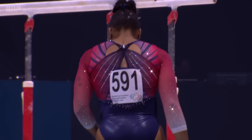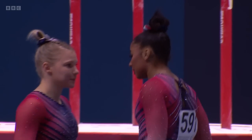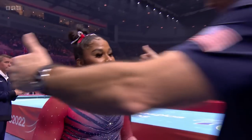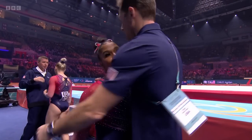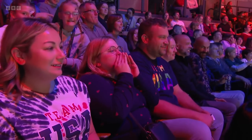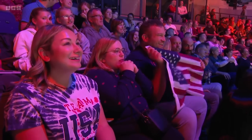She took a silver on vault. See the power there. The pair of them were up on the top spot. Could it be the same story here on floor? Well, Team USA are renowned for their floor work.